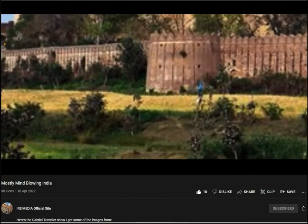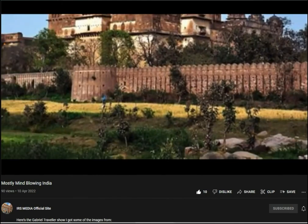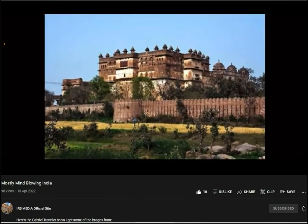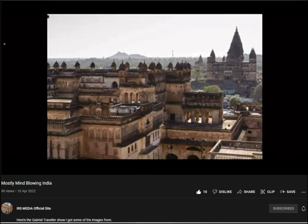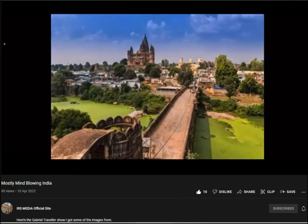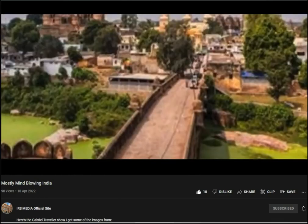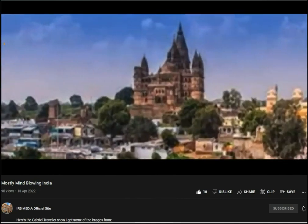Here, the wall exists where it was destroyed in North America. It's the same wall you would have found everywhere. That's my assessment of it. Something like that you would have found all over North America, just like this. Looks like Disney World, don't you think?